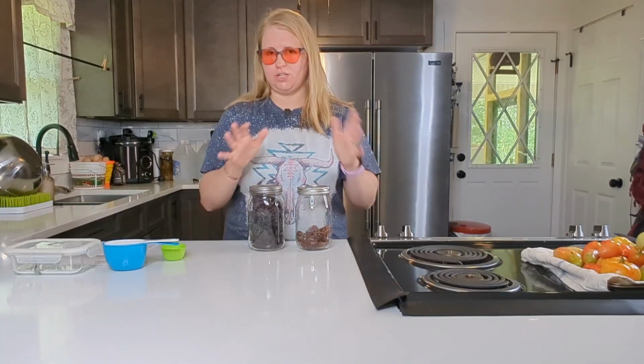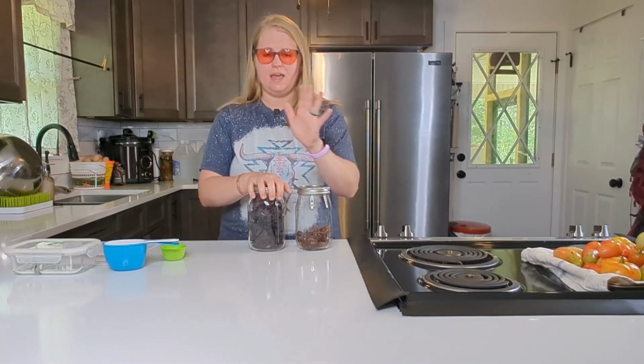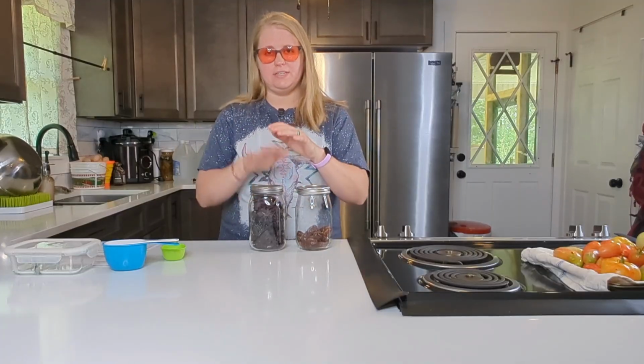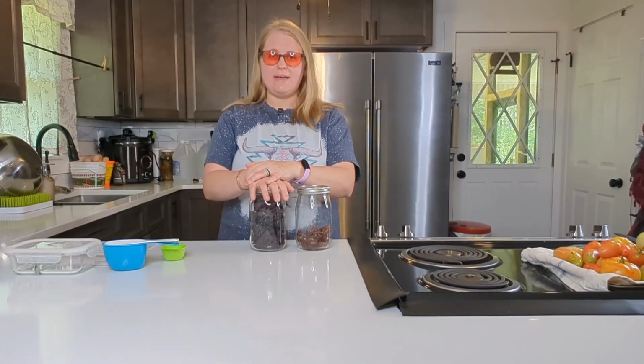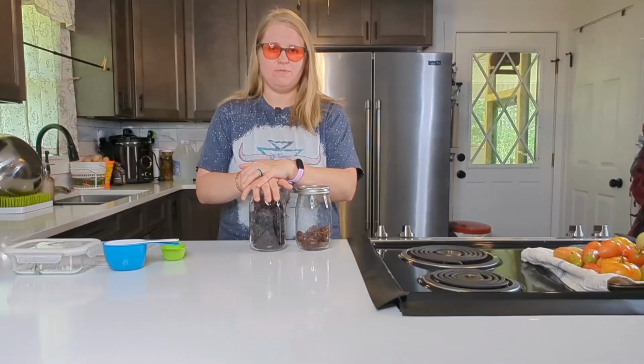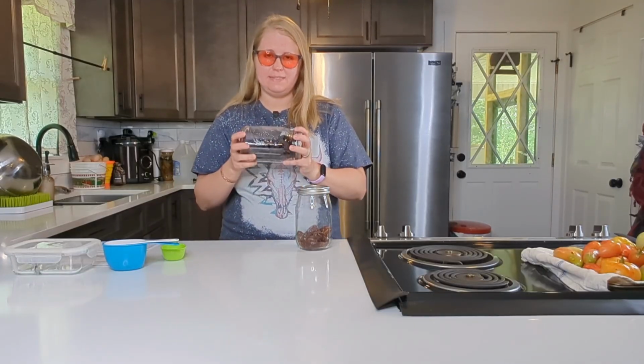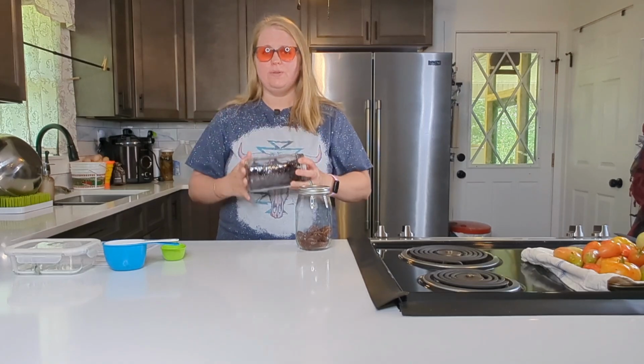Well, the reason why they were such a good deal was because they were getting really close to their date. But by putting them in a jar, using my sealer, and taking out all the oxygen, these things last so much longer. You basically stop the aging process for the most part. They last a lot longer. You just try them before you use them. But I have found by sealing these foods in these jars, they do last quite a bit longer.